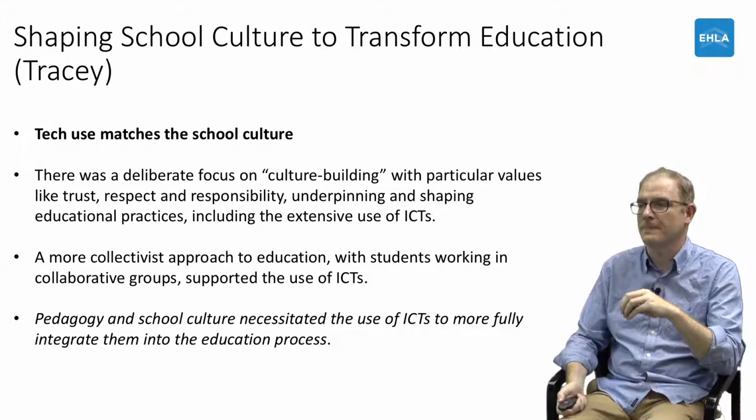Okay, so I've talked about the first part of the education system that I focused on, which was the role of the teacher. And now I want to move on and talk a little bit about the role of schools, and particularly the culture of the school, and how that relates to technology-enhanced learning, or the implementation of technology-enhanced learning in those schools. Okay.